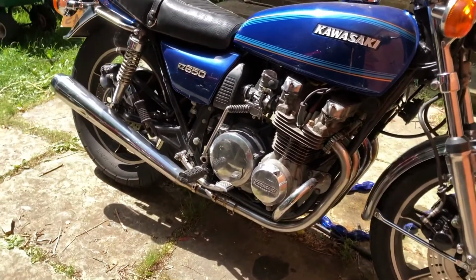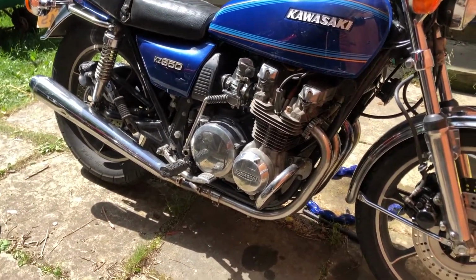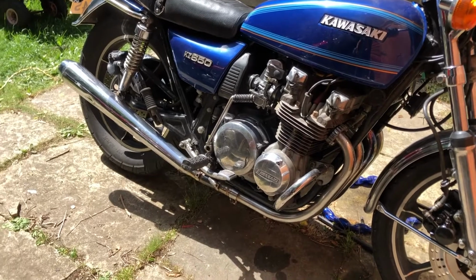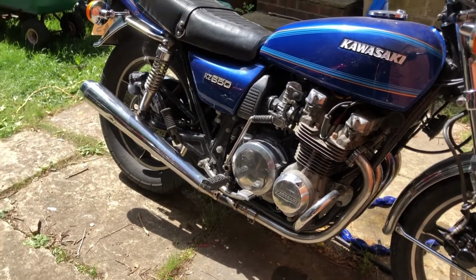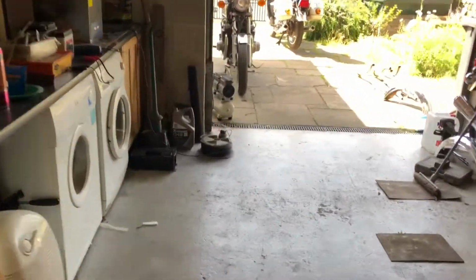We couldn't find the front header in the UK either, so although I got all the rest of the pipes, I couldn't get the header. So I got a header in my delivery, and now it's all together and it runs like a top. So I'm not taking it out for a ride yet, but we'll do that together. And here's a couple more.